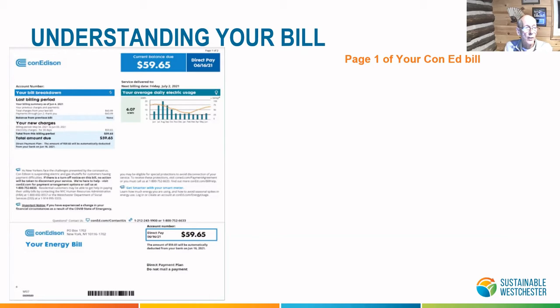So, page one is obviously the summary page, and you're going to see the charges summarized for both the delivery and the supply that we just talked about. But when you are with Con Ed, those get combined into one charge. It's just called electricity charges on there.